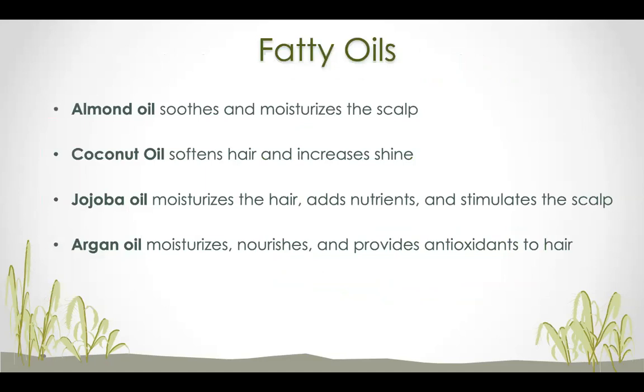And just a mention of what some of the fatty oils are that we mix our essential oils with. Almond oil will soothe your scalp and moisturize it. Coconut oil also softens your hair and will increase shine. Jojoba moisturizes, adds nutrients, and stimulates your scalp. And argan moisturizes, nourishes, and provides antioxidants to your hair. Of these, I routinely use both coconut oil and argan oil on my hair all the time. So I'm a firm believer. I haven't tried almond or jojoba.